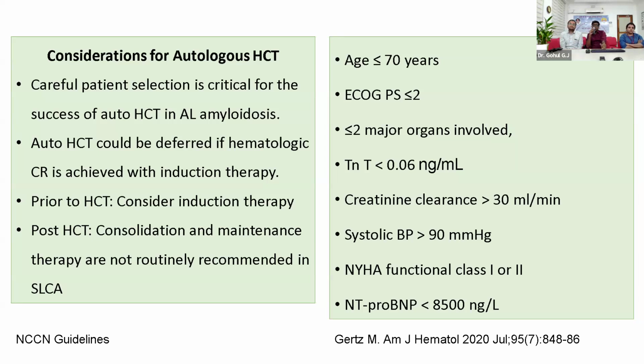major organs involved. Next, a troponin level less than 0.06 is significant, meaning less cardiac involvement; a creatinine clearance more than 30 means less renal involvement; systolic BP more than 90, NYHA function class 1 or 2, and NT-proBNP less than 8,500. That means patient screening should be done before selecting for autologous stem cell transplantation, and patients with good performance score and fewer organs involved should be aimed for.